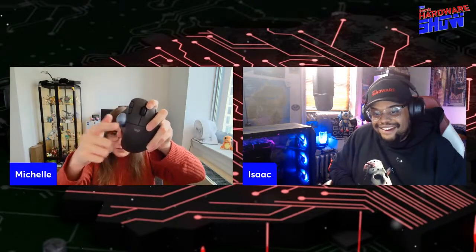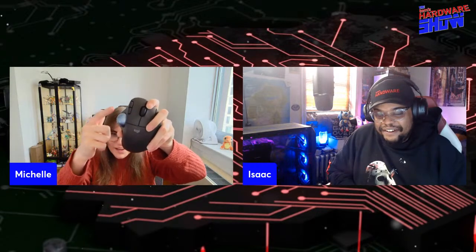This is a trackball mouse, which again isn't a new thing. We've had these since the 90s, but they've fallen out of favor as we've gotten better optical tracking mice. But after using this for a few days, this is a modern one. It costs about $55. And I have to say, I love it. And I wish we didn't move away from trackball mice, because it's absolutely terrible for gaming, right? You can't get precise movement with this kind of trackball.